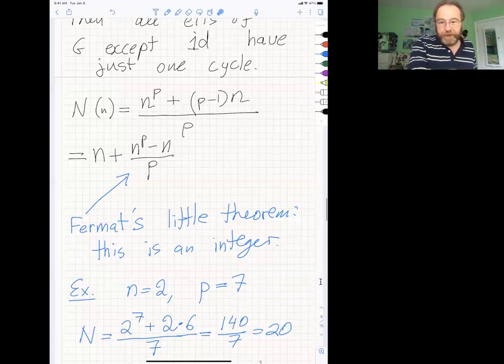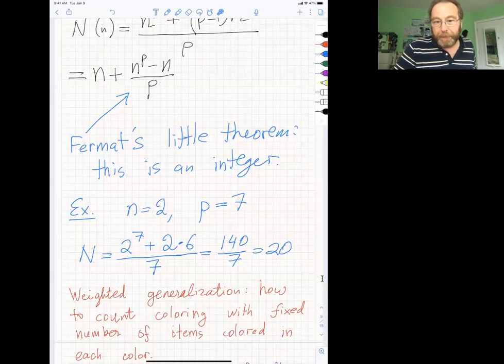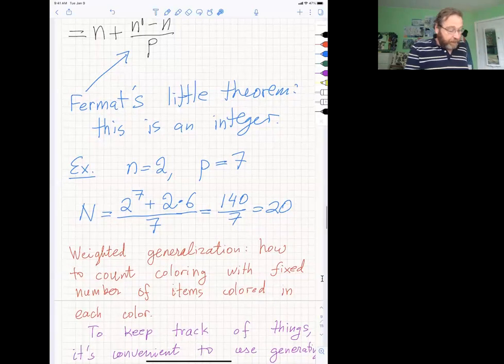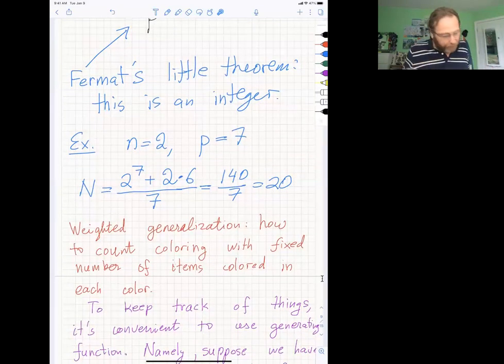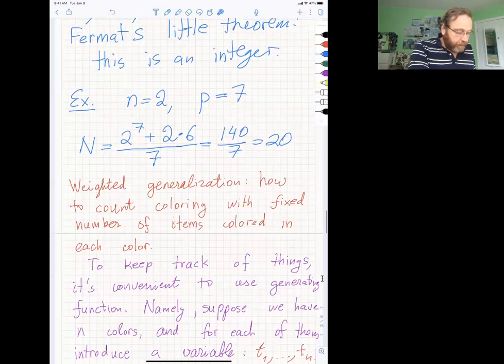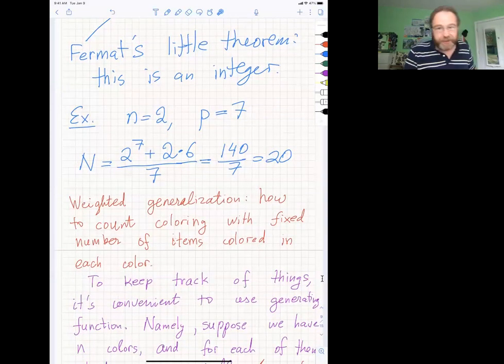Okay, and so now I want to talk about the weighted version, which will allow us to do what I just said. This means that we are going to prescribe how many faces will be colored by each color. And in this case, we all of a sudden get a lot of data in the game, a lot of numbers. To keep track of all this data, suppose we have n colors, it's convenient to use generating functions. Many of you have heard about the role of generating functions in combinatorics. Instead of having a table of numbers, you write a generating function, which is basically a polynomial whose coefficients are those numbers, or a power series. But in our case, it will be just a polynomial.